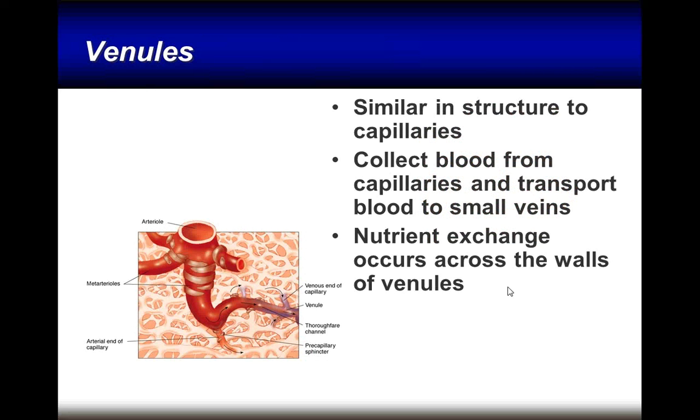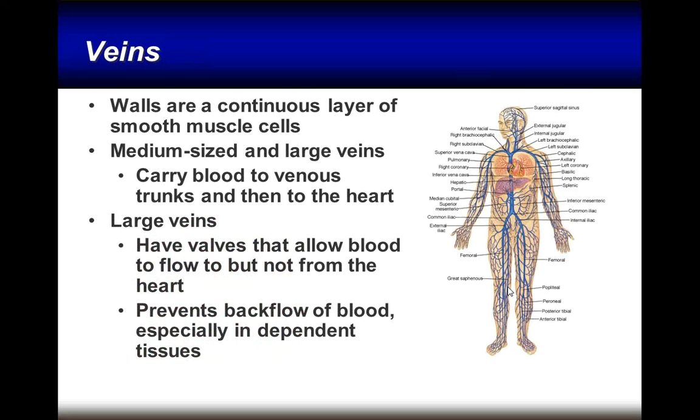Veins, they collect all the blood back. The venules, some of the nutrients still do cross in the venule side, but it's predominantly more on the capillaries. And then the veins coming back, different sizes, just like the aorta. But the big thing with the veins is they have the valves, because they don't have the ability to really push down and contract and force the blood forward. So the purpose of the veins, of course, with the valves, is to stop the blood flow coming backwards.